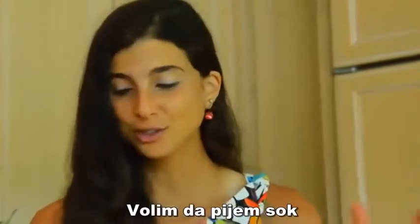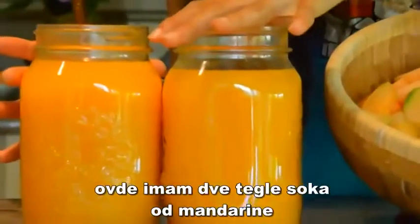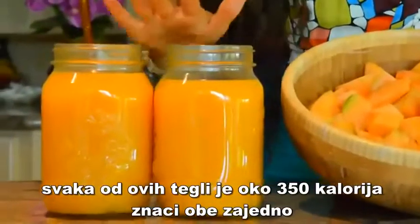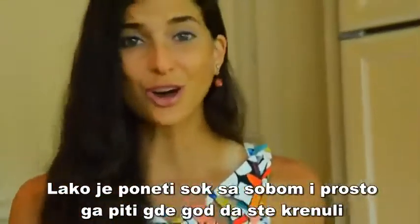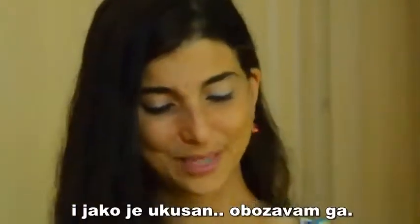I tend to love drinking jars of citrus juice or grapefruit juice or orange juice. Right here I have 2 jars of Tangelo juice. Each one of these jars is about 350 calories, so both of them combined would be about 700 calories. It's easy to juice on the go, bring with you throughout the day if you're trying to get moving, and it's delicious. I love Tangelo juice.